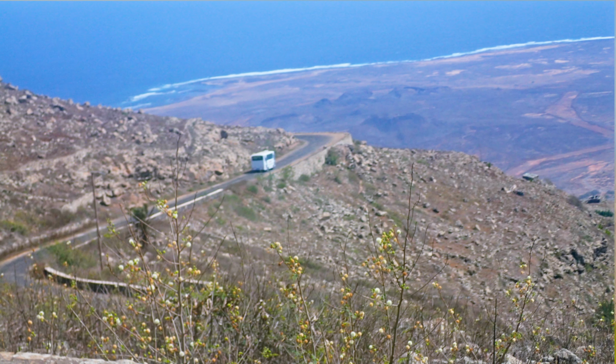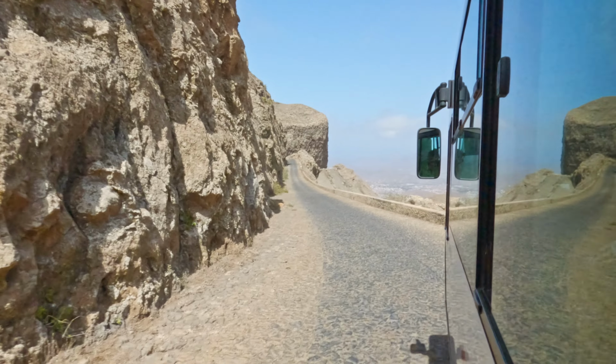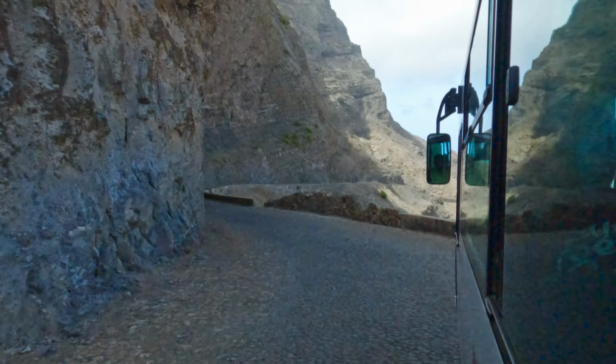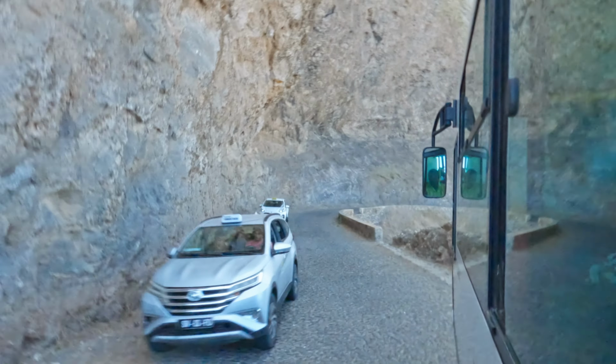Winding back and forth, back and forth, back and forth. Pretty steep. Some places there was only a little bit of a stone wall between us and the edge. Stunning views from up here. Looking forward to the drive back down. And we're hanging on to our hats because it's a bit breezy up here.